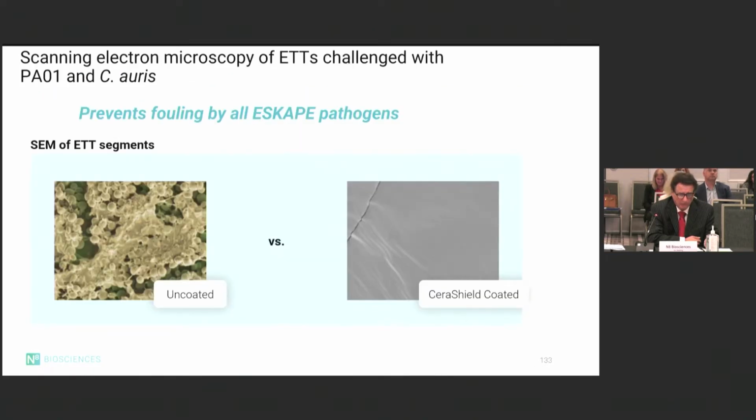Next slide. There we go. They are able to both eradicate and prevent biofilms. On the left-hand side, you see an endotracheal tube segment subject to Candida auris and Pseudomonas. And on the right-hand side, another endotracheal tube segment coated with our coating, which you see is entirely clean.